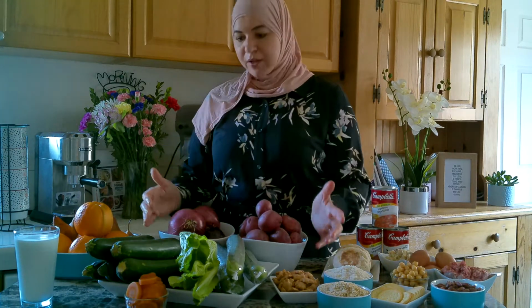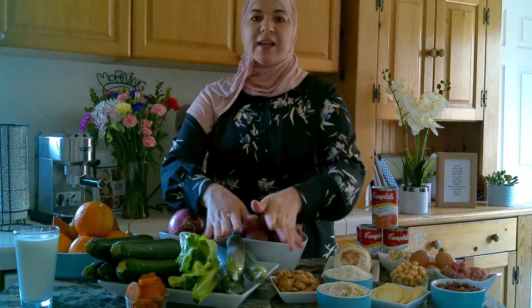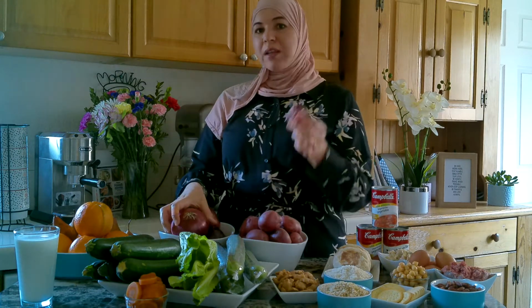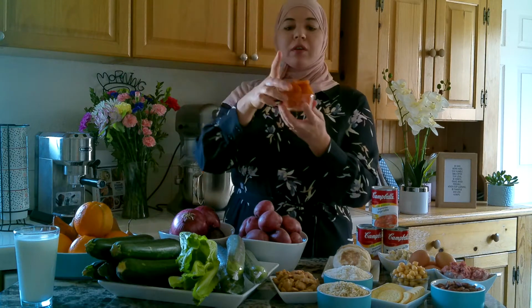Here we have the vegetable group. We have found lots of zucchini and cucumbers. We also found lettuce, onions, potatoes, and some cans of carrots. They were low in sodium.